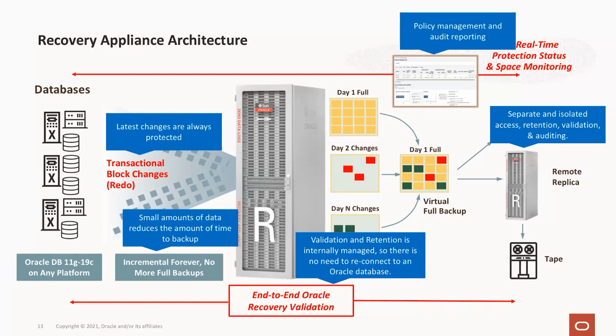And then if you do introduce a replica, it's separate, it's isolated from an access perspective. Its retention and validation is also separate. So that means that you can have a different retention policy on your primary recovery appliance than your replica. Validation is done at every point. So database backups that come into the first recovery appliance are validated. When they leave, they're validated again. And when they arrive at the replica, they're validated all over again.